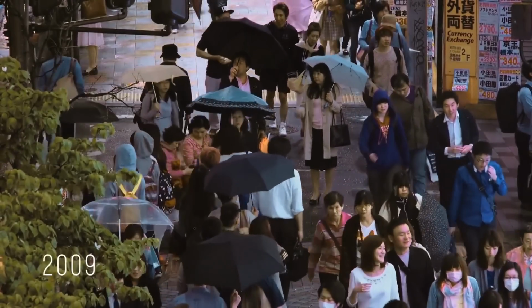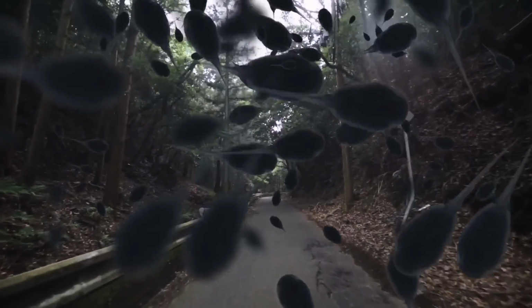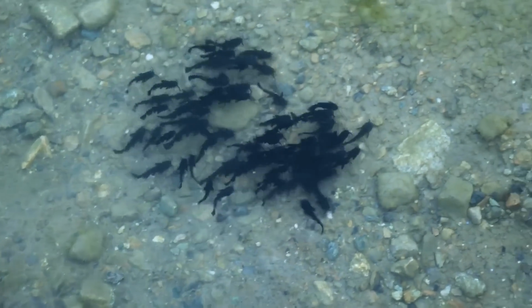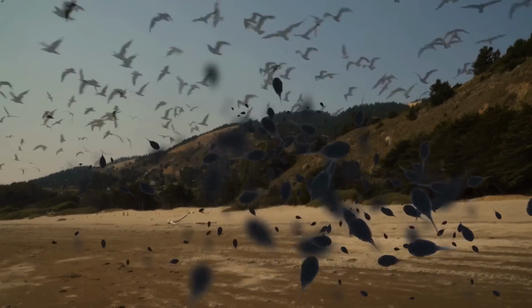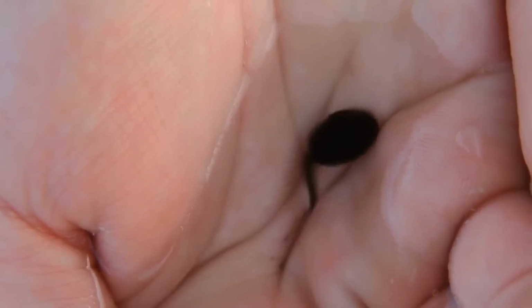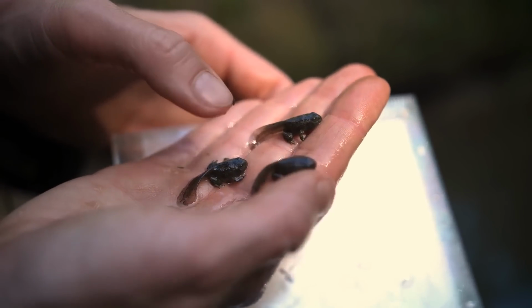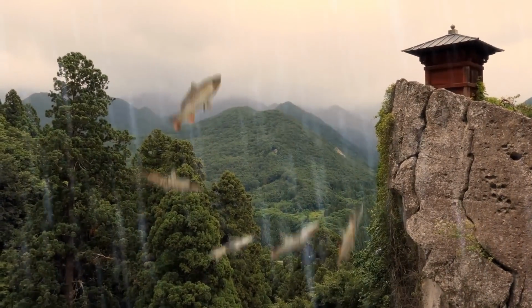Back in 2009, people in Ishikawa, Japan saw a kind of rain no one's ever seen before. It was raining tadpoles. The first reason was that the wind that day was so strong, it lifted and carried all those tadpoles away in no time. The second possible reason was that big birds such as gulls just dropped them while they were flying to their nests. Some scientists believe these creatures were hauled off the ground by a waterspout and rained down later. By the way, that day people found not only tadpoles, but also frogs and fish instead of puddles.